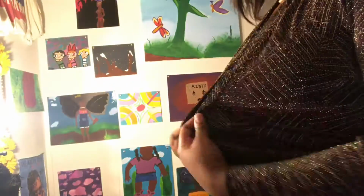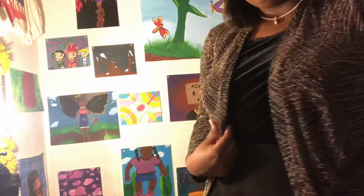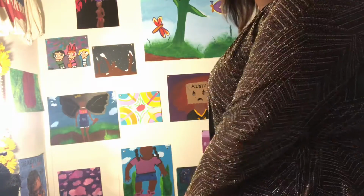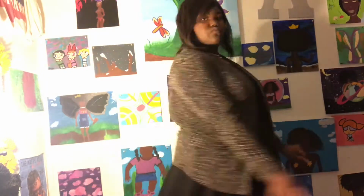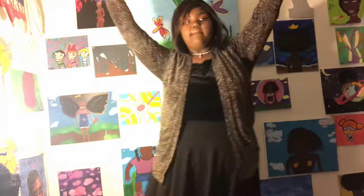Okay, you guys, outfit number one is this velvet tank that is connected to this really pretty sparkly blazer, paired with this really cute black skater skirt. I think this would be cute for a Christmas or New Year's Eve party. It's shiny, but it's not doing too much. I think it's super cute. It's nice with the little detail, and shoes-wise you can pair it with any kind of shoe, you know, boots, heels, it don't matter.